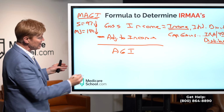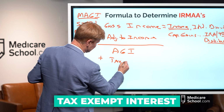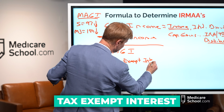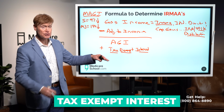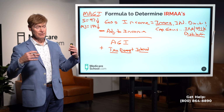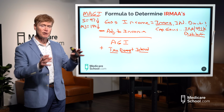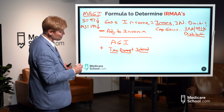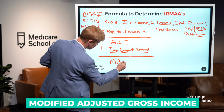What we're going to do now is add to that AGI our tax-exempt interest. This is typically interest earned on U.S. savings bonds that were used for educational purposes. Also, interest that you earn from municipal bonds. Typically, municipal bonds are federally exempt from taxes. You may have to pay state tax, some states yes, some states no. But the point is, we still report that number on our return if it's tax-exempt interest, municipal bond return. And so we put those two together, and that becomes our modified adjusted gross income.